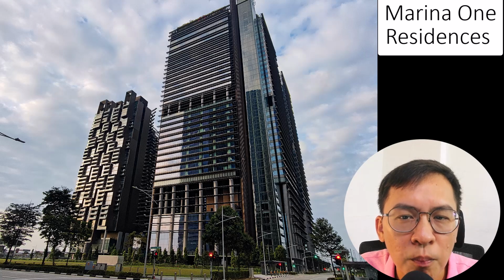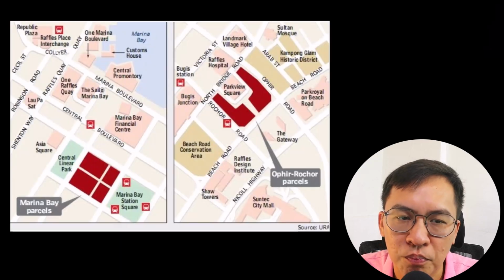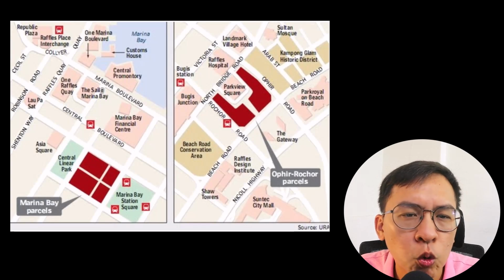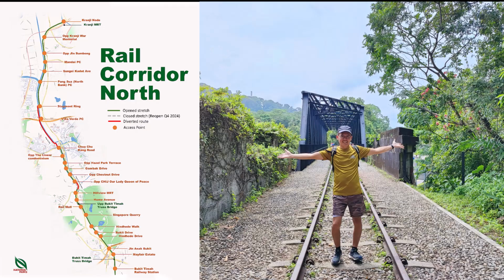Next, we have Marina One Residence, which is a historical land swap with Malaysia. In my personal opinion, I think this is a damn good deal to exchange 2 big parcels of prime land in Singapore with Malaysia in exchange for the 24-kilometer green corridor.